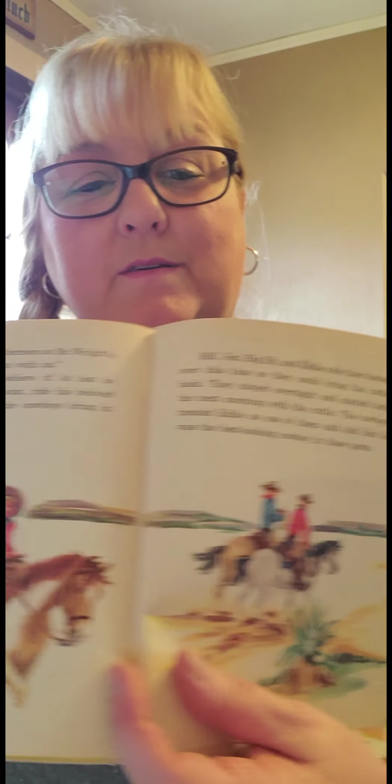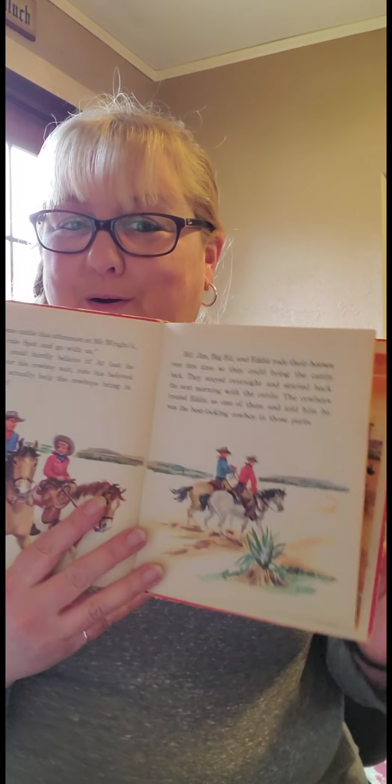Eddie could hardly believe it. At last he was able to wear his cowboy suit, ride his beloved Spot, and actually help the cowboys bring in some cattle. There he goes. See there? Bill, Jim, Big Ed, and Eddie rode their horses over this time so they could bring the cattle back. They stayed overnight and started back the next morning with the cattle. The cowboys treated Eddie as one of them and told him he was the best looking cowboy in those parts.